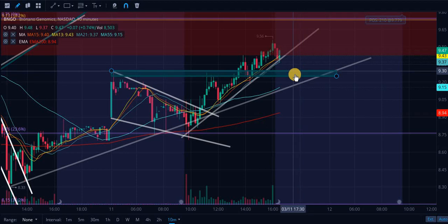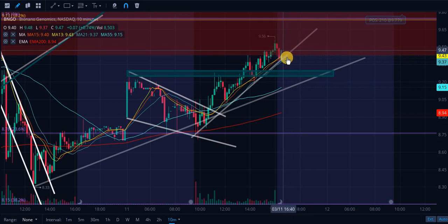Guys, this is what's important. These 2 support levels, if we do break this, watch for adding shares here. Don't add shares right under the ascending trend line, right? If you want to do it on the ascending trend line, that's fine. But if we break it, there's a high chance once we break this ascending trend line and confirm the breakdown that we're going down to one of these support levels.